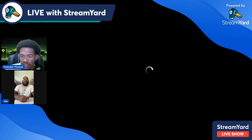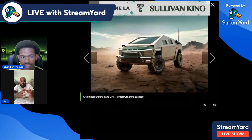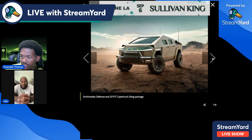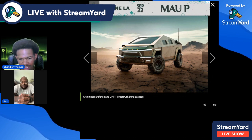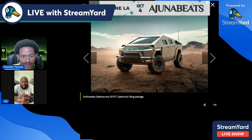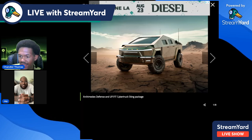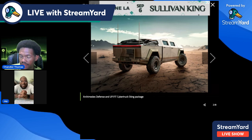I think it's pretty impressive, with the new design that they're coming out with, along with what they're calling the Archimedes Defense and Upfit Cybertruck Sting Package. Essentially, it looks like, in case the apocalypse happens. It's so crazy, they keep predicting the apocalypse like it's getting ready to happen soon. So this would be something nice to have, prepared. It looks like a military equipped vehicle. Yeah, it definitely does.